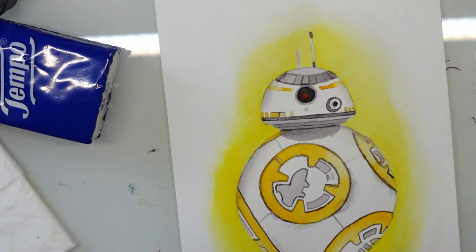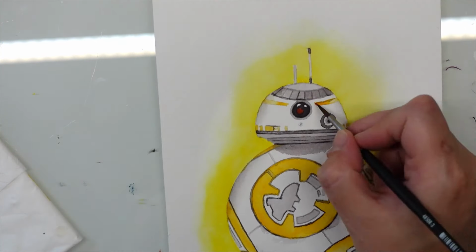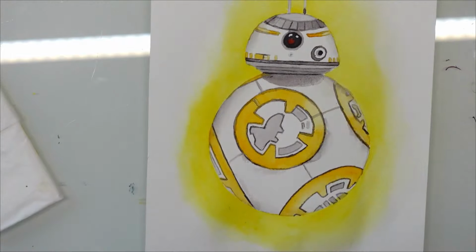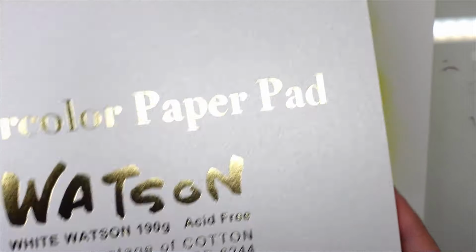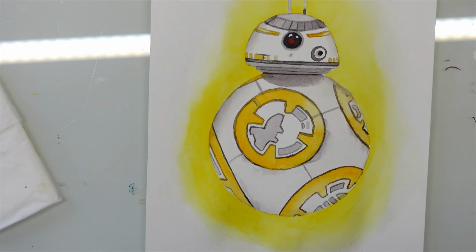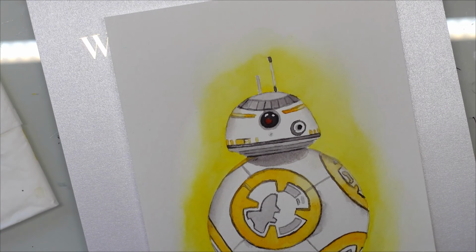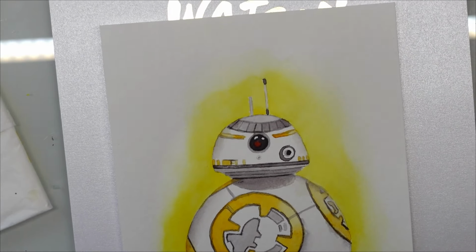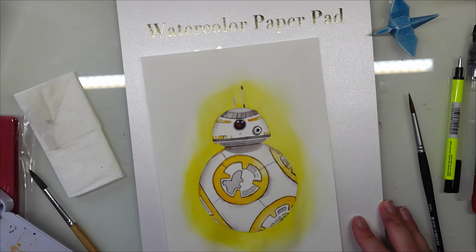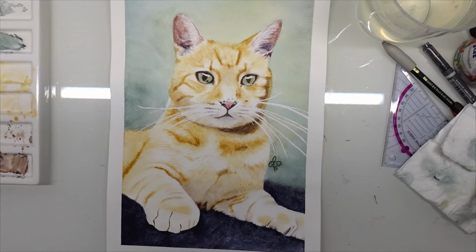This was all fine on this paper, but once I applied the background is when I noticed that this paper is much thinner than the ones I usually work on. I had forgotten at this point that it's only 190 GSM, so it does warp more than the 300 GSM papers that I usually work on. But I'm very pleased how I was able to fade the yellow background into white, because this is an effect that I use a lot. I've also worked a bit more on this paper since then.